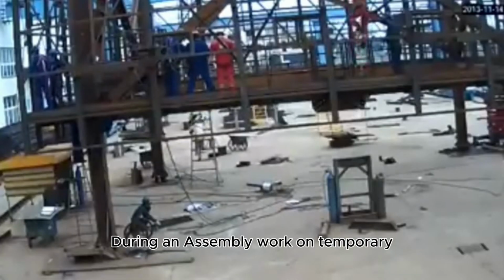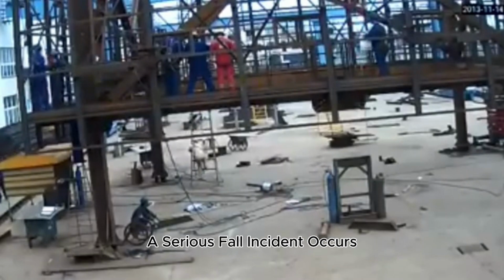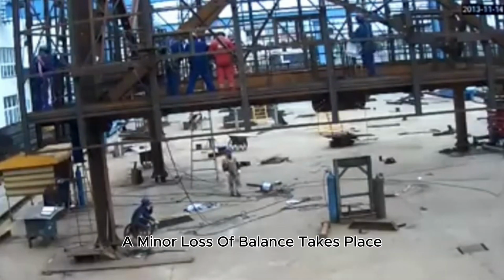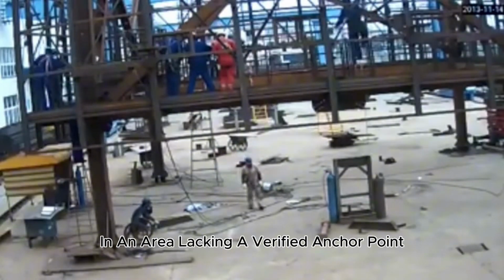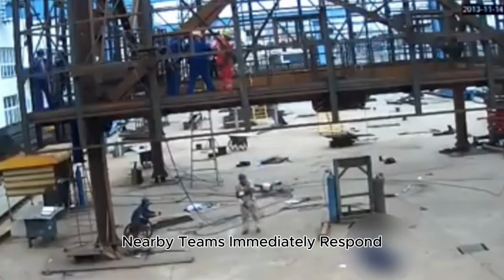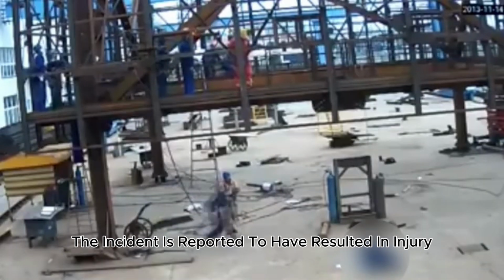During assembly work on a temporary elevated platform at a manufacturing site, a serious fall incident occurs. While workers are aligning steel structures and equipment, a minor loss of balance takes place. In an area lacking a verified anchor point and full fall protection system, one worker loses balance and falls from the platform. Nearby teams immediately respond. The incident is reported to have resulted in injury.